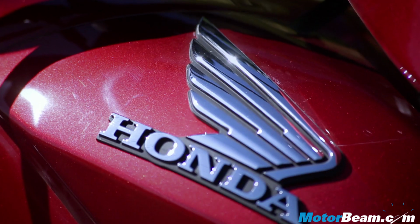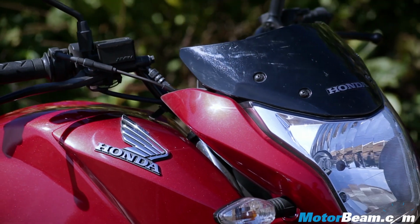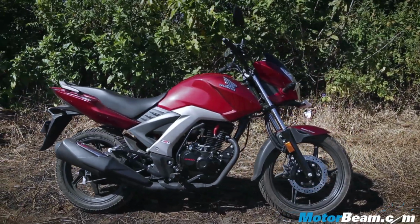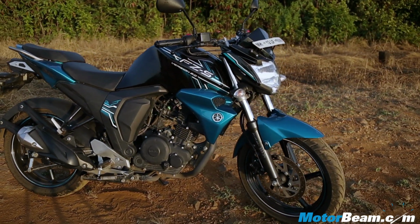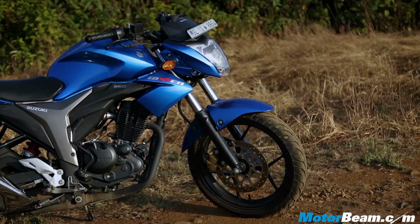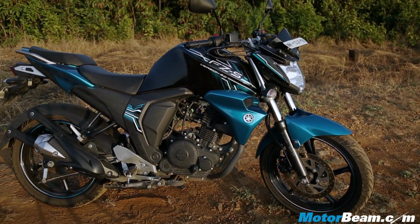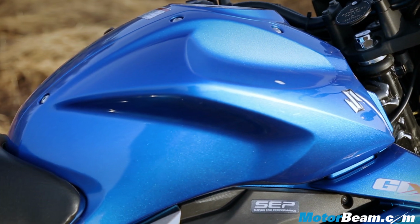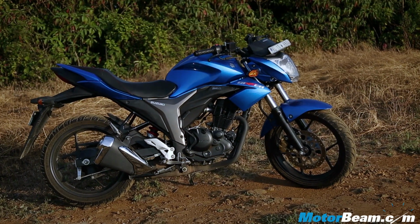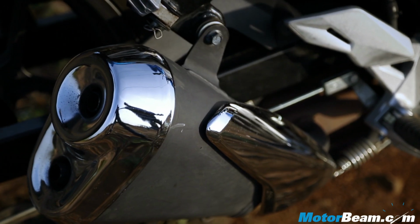The Honda Unicorn 160 is the freshest bike of the lot, yet it's the least appealing here. Its conservative design simply doesn't look as attractive as the Yamaha FZ version 2 or the Suzuki Gixxer. Between the Suzuki and Yamaha, both are beefy street fighters carrying a lot of visual appeal, but the Gixxer manages to look the best of the trio with its sportier design. One simply can't miss the massively creased tank and superbike inspired exhaust on the Gixxer.